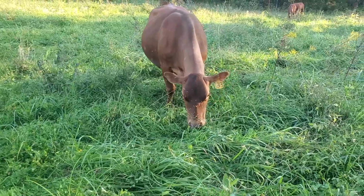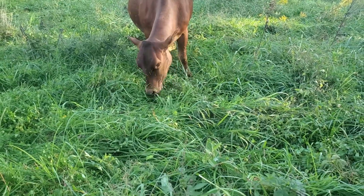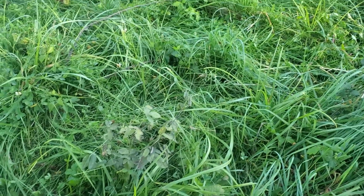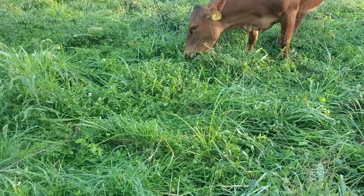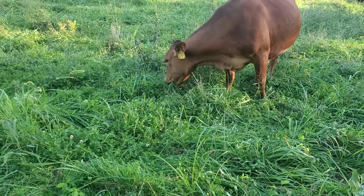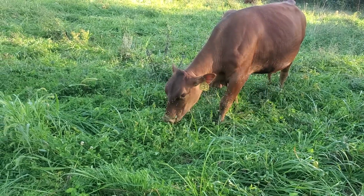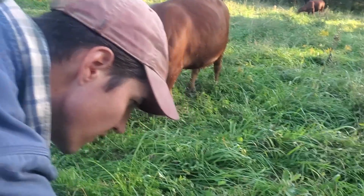You can see the beggar's lice, the stick tight, we call it, on her face. Yeah, there it is. Plant's already been munched a little bit. Cattle absolutely go after it, and that seed that's stuck all over them actually has a little hard seed in the middle of it. It's almost like feeding them a little bit of supplement grain or something.